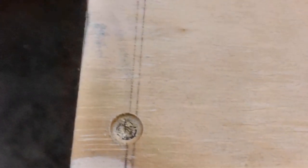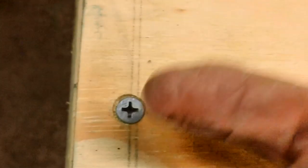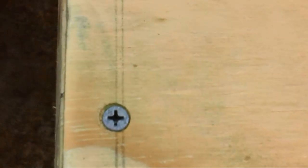So let's see how that looks. I may have to change my mind later, but right now it looks good. There we go. That is perfect. Just where I want it. Okay, not too deep, not too shallow, but enough where nothing will catch on it. Now I only got what, 3,000 more to go.